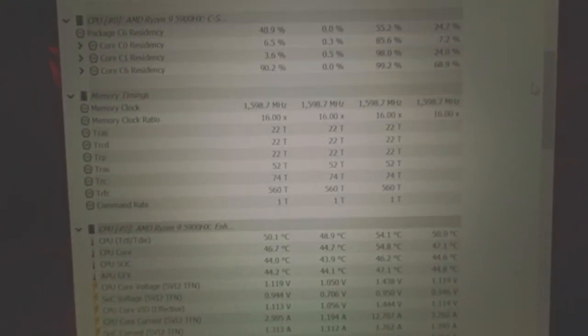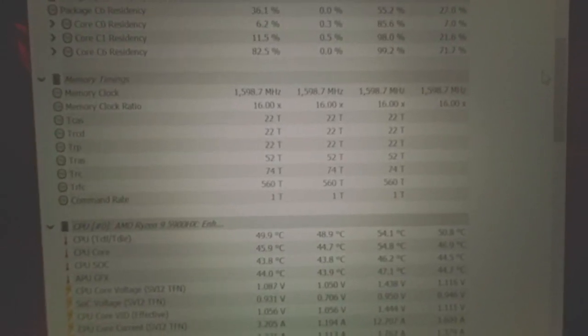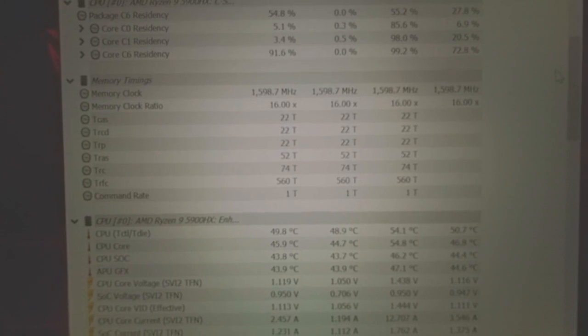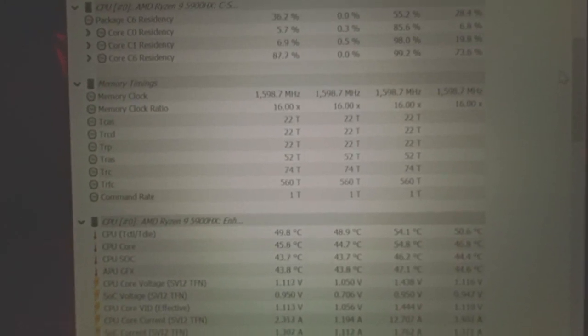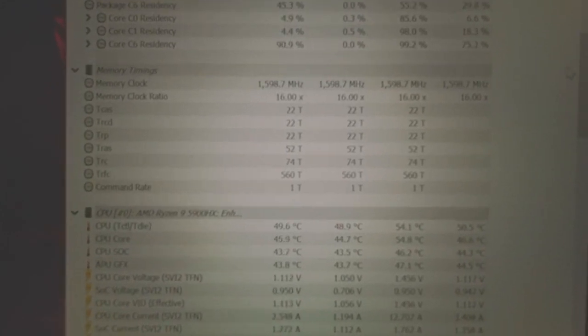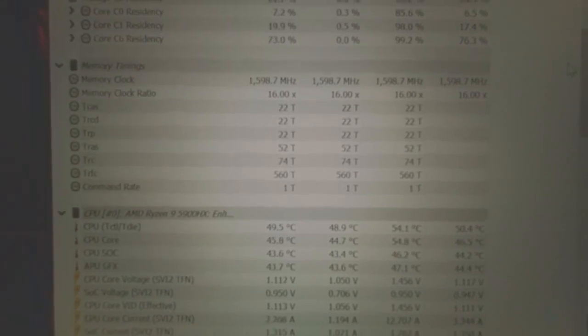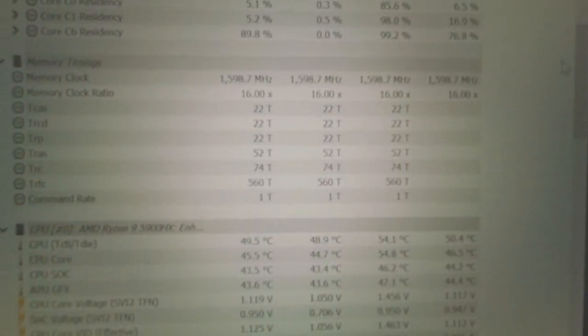Since the BIOS is locked down, only 1.2 volt RAM kits would work. So pretty much everything's going to run at JEDEC spec, which is these timings right here. So just keep that in mind if you're considering buying a 1.35 volt XMP kit, because you will not be able to enable XMP, as far as I know.